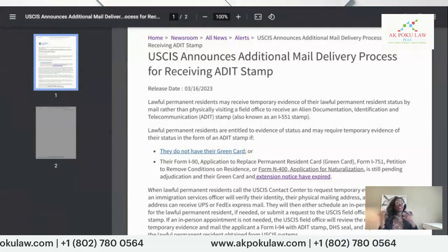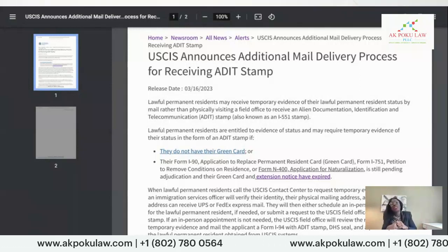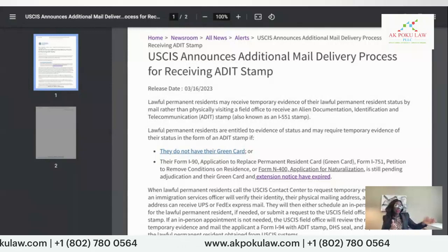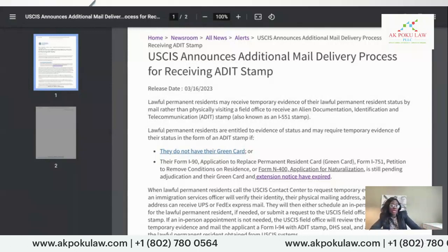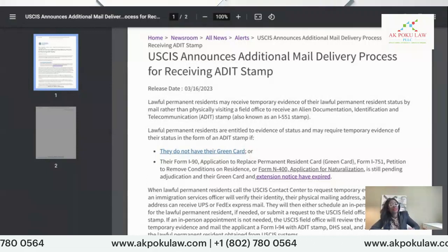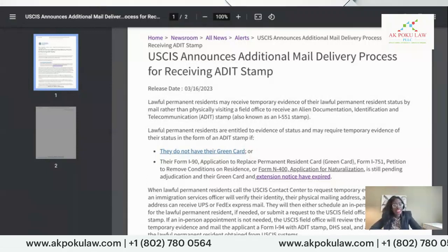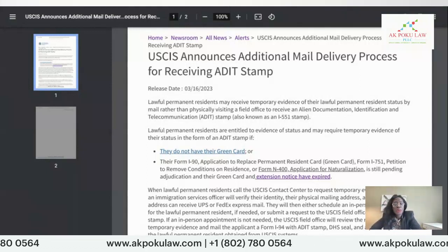Let's say your green card was valid, you filled out for citizenship, and it's taking a long time. They will also issue you a receipt notice that's valid for 24 months, which extends your green card or lawful permanent resident status for an additional 2 years. And then if that expires and you still don't have a decision, you need an added stamp to travel, to work, or to demonstrate your status.